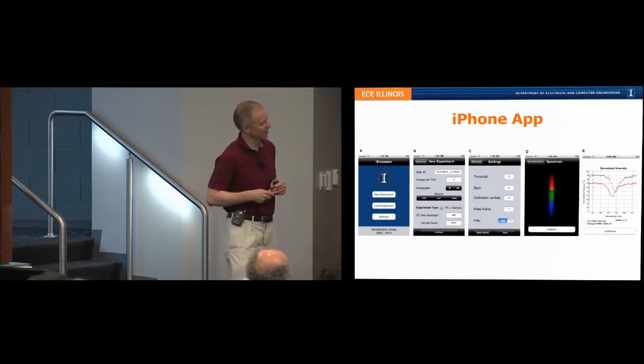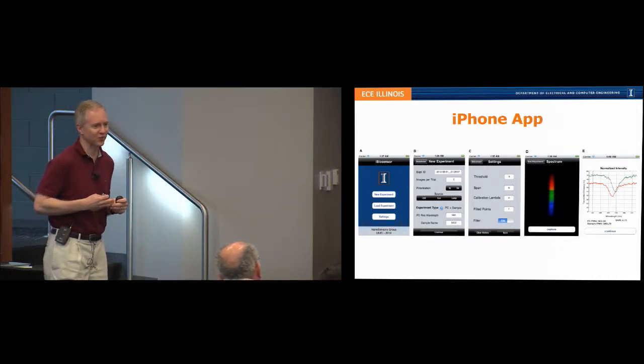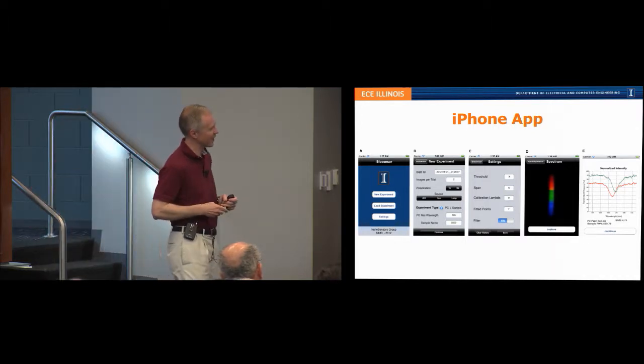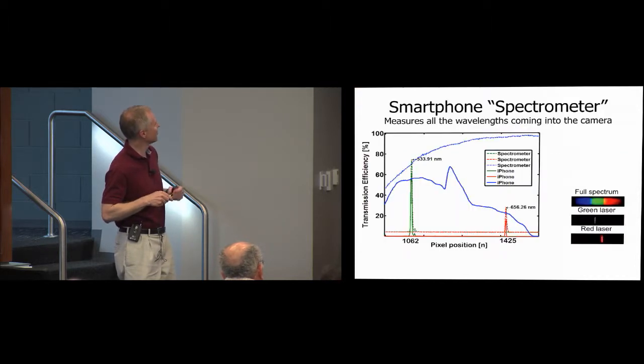expensive and heavy instruments. Here at Illinois, now you can take classes on how to create your own app. Students that are interested in making the next Angry Birds or the next Candy Crush or whatever can take a class and learn how to do that. We had a group of undergrads that wrote our first app for using an iPhone to do biosensing work. And I'll show you just what this does.